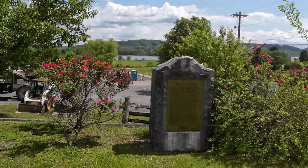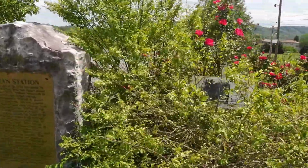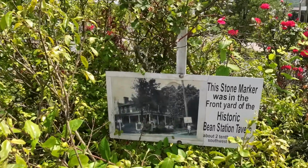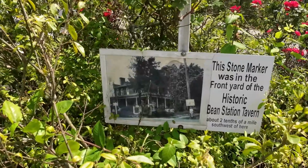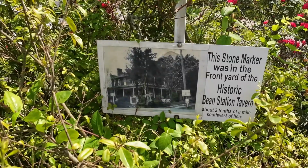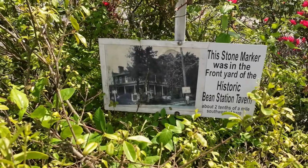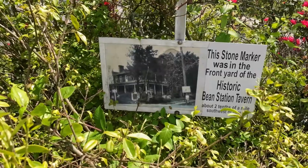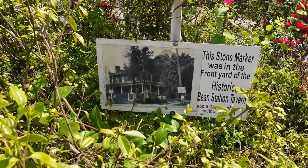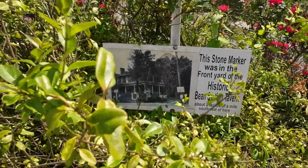We will take a look at this historical marker. Now first though, behind these weeds here is a story. This stone marker was in front of the historic Bean Station Tavern, about 2 miles southwest of here. So, there is the historic Bean Station Tavern. In my studies, I have read that the historic tavern was dismantled prior to the TVA flooding this area and relocated into storage with the intention of eventually reconstructing it on higher ground. But unfortunately, during the over 20 years that these materials were stored and nothing was done with them, they deteriorated to the point of being useless.